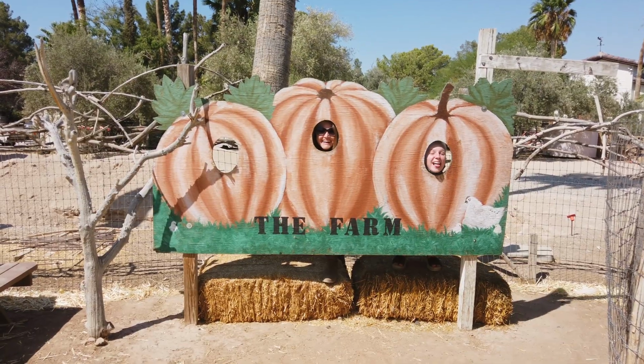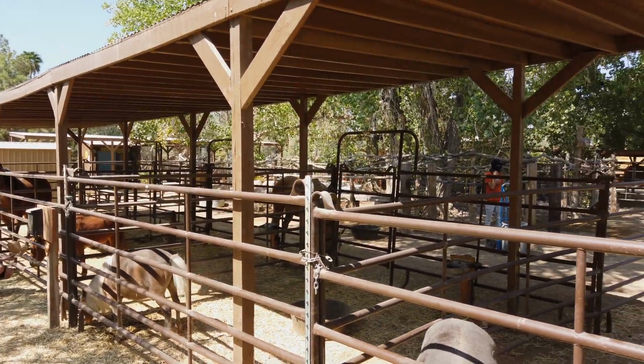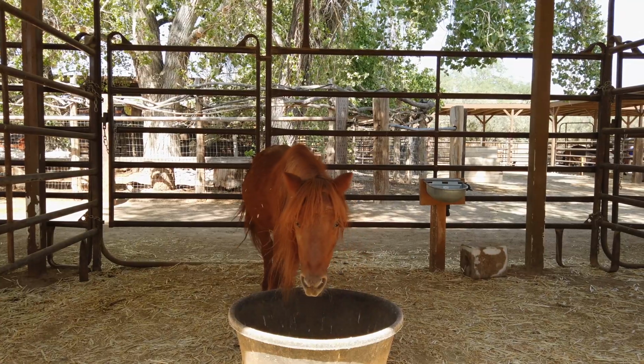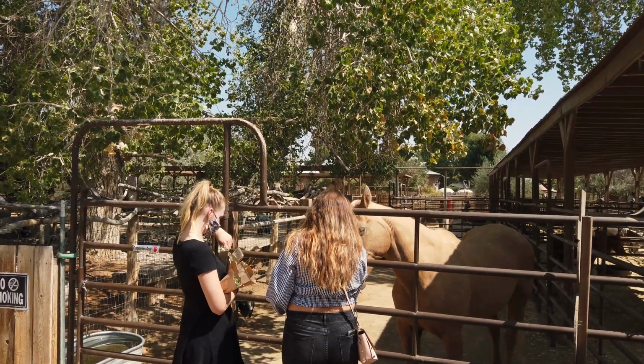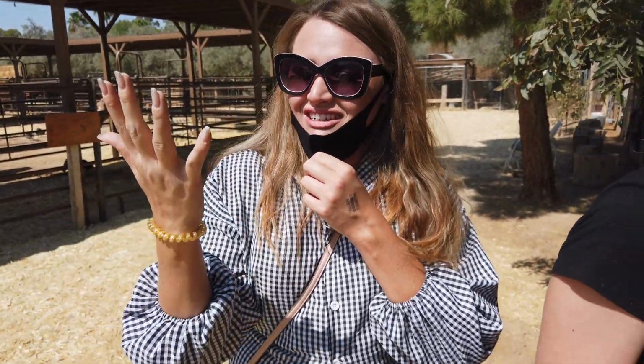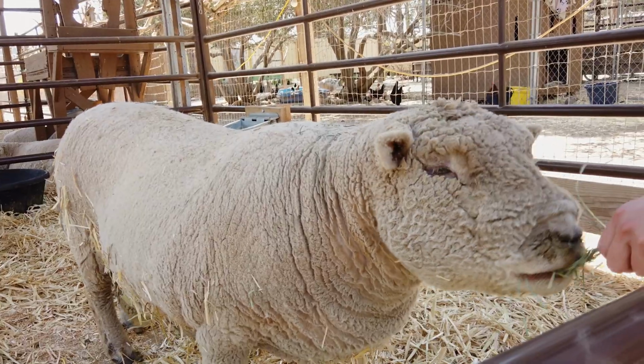You gotta, yeah, there you go. Really stick your heads through, ladies. So this is what your hands look like after feeding the animals. Oh my god.